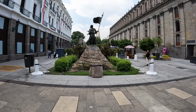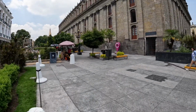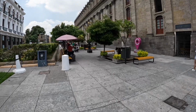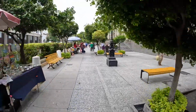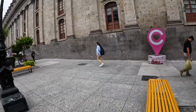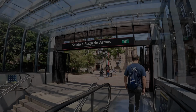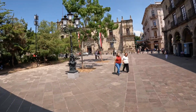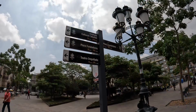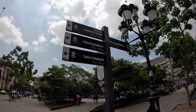Nice statue with a little garden beside it. Beatrice Hernandez. I like how they put the time to get there on bicycle. So they're encouraging bicycles in the city, which is always a smart idea.